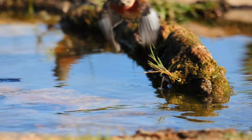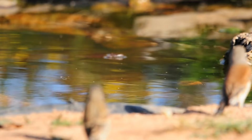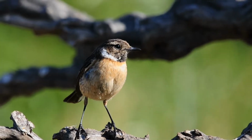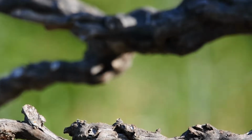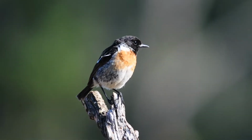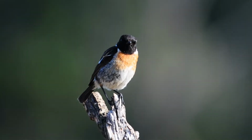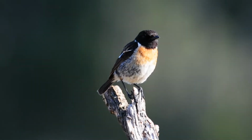There's still quite a few linnets around as well. And a little female stonechat has come to her normal perch. She's such a beautiful little bird, friendly little thing. And the male stonechat's turned up as well to his perch just above where the other one sits. Well, that's basically most of the common birds come through today already.